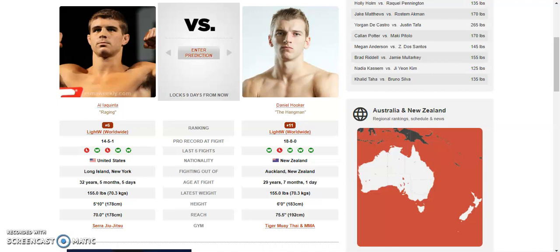Dan Hooker, 3-inch height advantage, 5.5-inch reach advantage. Training partners are motivated and feeling good. Adesanya's about to fight for a world title. Kai Kara-France winning. They're all winning over there in City Kickboxing. So yeah, that's definitely helping the camp out.